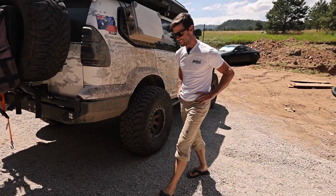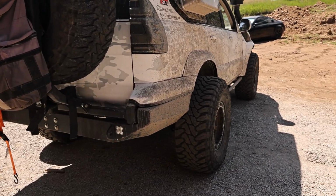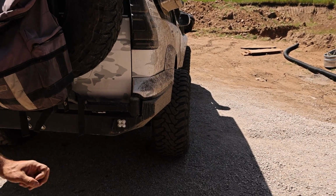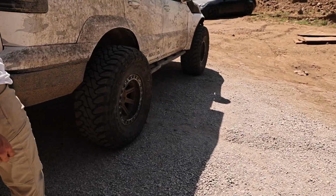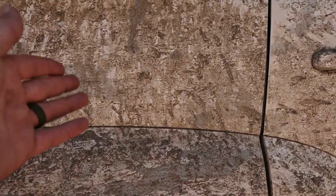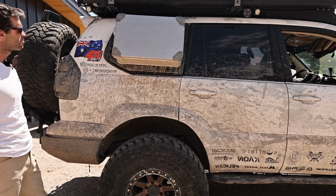The wheel width, I don't even know how wide. Raptors are pretty wide, but this thing's pretty wide. I mean, that looks ridiculous. It's cool, it doesn't do anything to help keep the vehicle very clean, though. It throws rocks everywhere, dude. Yeah, it's pretty bad.